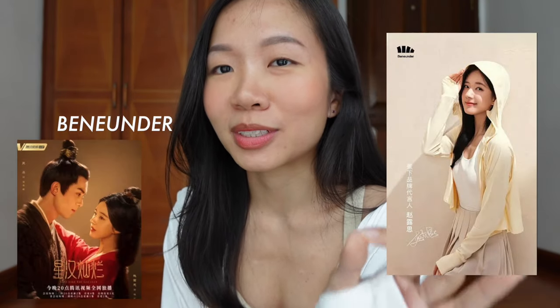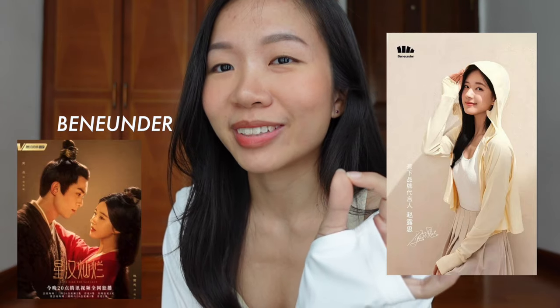Okay, I'm done with the sharing and review of all the items, and I wanted to share a little bit more about the brand. Beneunder is a Chinese brand. They started by selling umbrellas in 2013, and ever since they've been venturing into other kinds of sun protection clothing and outdoor wear and gear. So it's not a random brand, it's actually quite famous in China. One of their ambassadors was Zhao Lusi. If you watch a lot of China dramas, you probably know her because she's really popular in China.